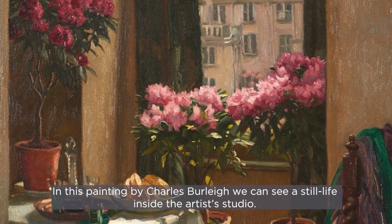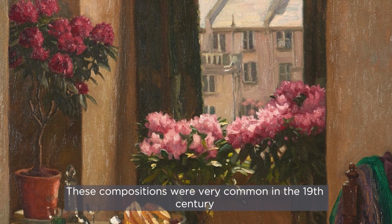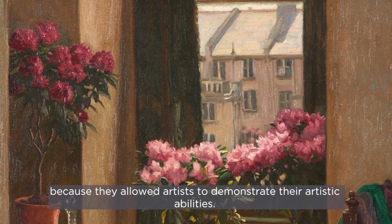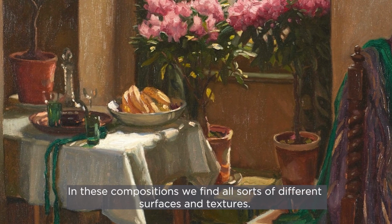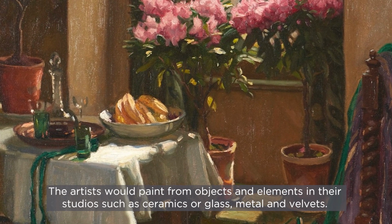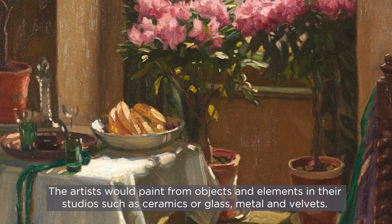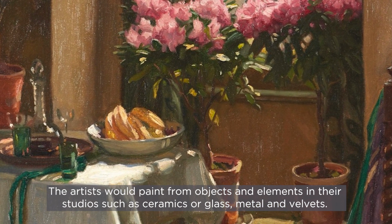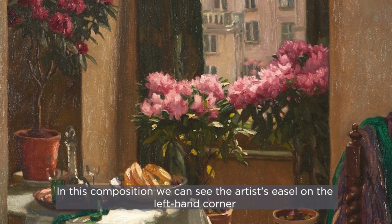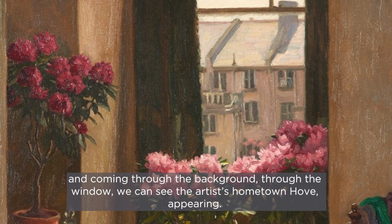In this painting by Charles Burley, we can see a still life inside the artist studio. These compositions were very common in the 19th century because they allowed artists to demonstrate their artistic abilities. In these compositions, we find all sorts of different surfaces and textures that artists would paint from objects and elements in their studio, such as ceramics or glass, metal, and velvets. In this composition, we can see the artist's easel on the left-hand corner, and coming through the background, through the window, we can see the artist's hometown Hove appearing.